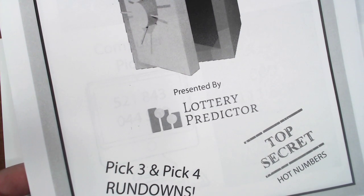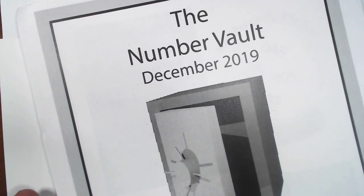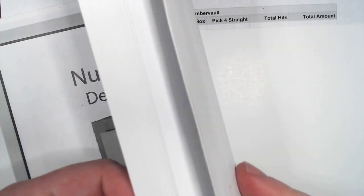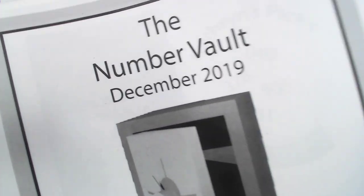It's filled with pick 3 numbers and pick 4 numbers. I do all the rundowns, do all the algorithms, got a whole bunch of stuff going on, and I pick state by state numbers for you to go ahead and pick your numbers. It's 50 pages. You get every single state in here. You've got lots of numbers. There's a comment section as well that's hidden for all different states.